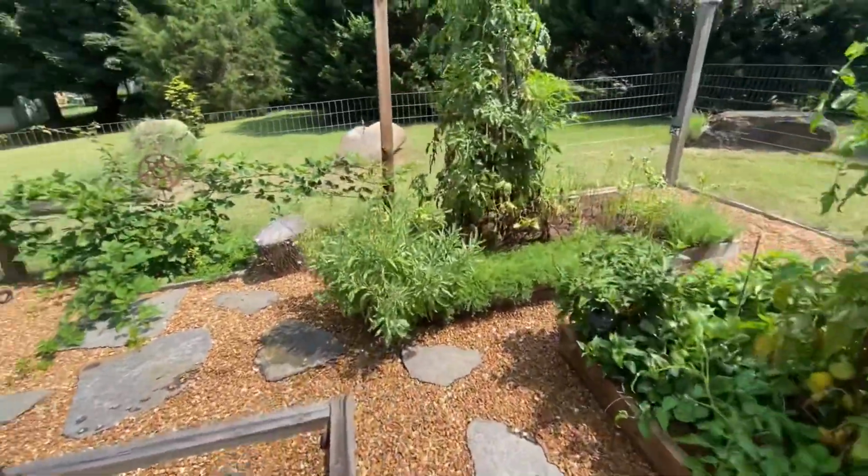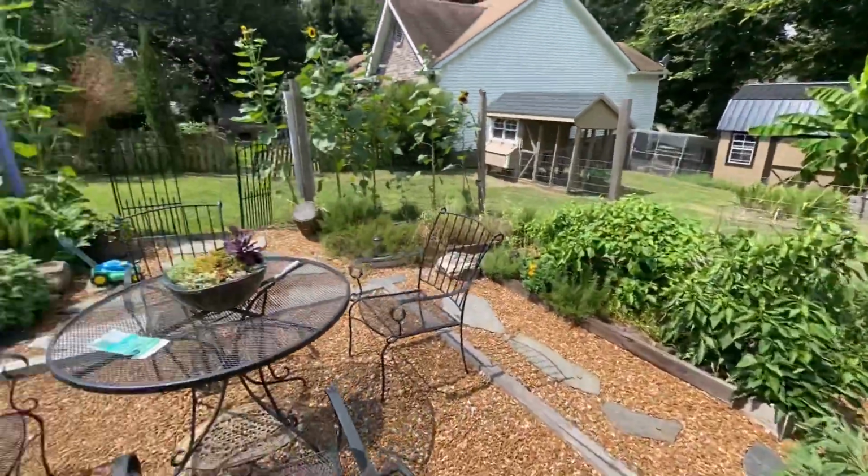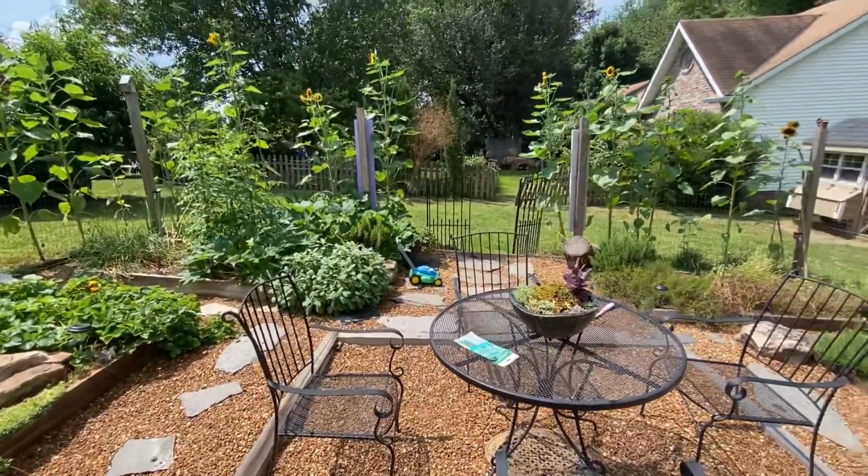And that's it. There's our boulders for our fire pit out there. Let's face back this way. It's back toward the house.